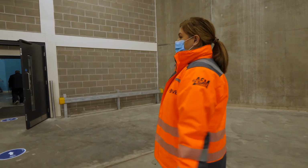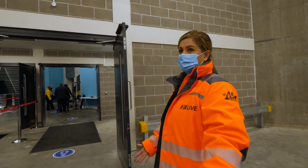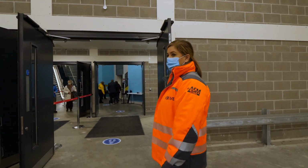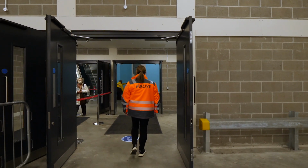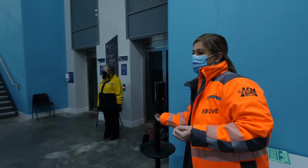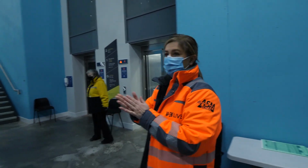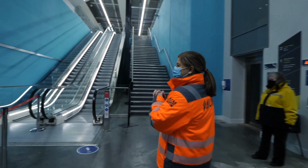This is the main entrance here. As you can see, there's an ingress and egress, so no crossover of people. And then we just head straight in. Just sanitize as we arrive. So we've got a few options. We can obviously use the lift, stairs or escalator, but today we'll take the escalators up.